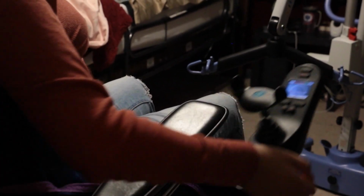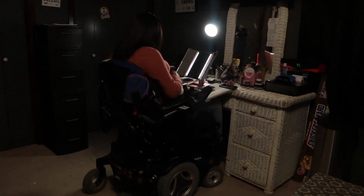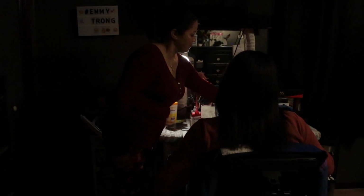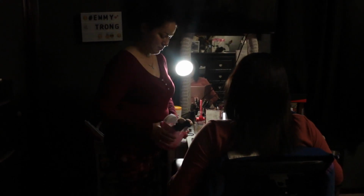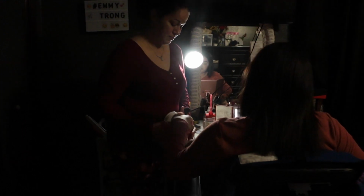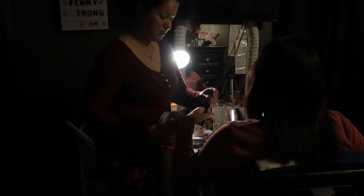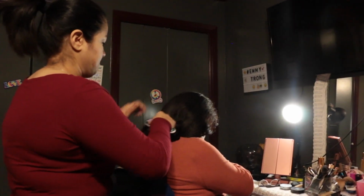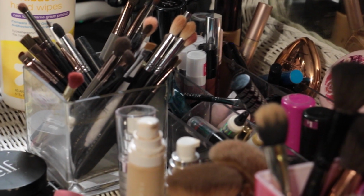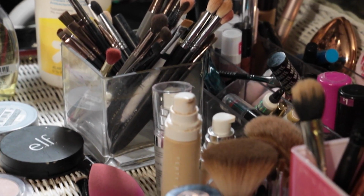Now Emmy's morning routine can begin. It's a team effort with her mom to get her ready for the day. What used to take her 30 minutes to get ready can now take upwards of 3 hours. Emmy says the most challenging part of her morning routine is putting on her makeup.